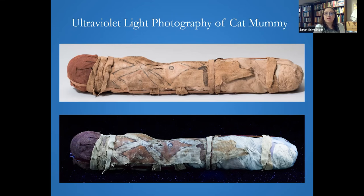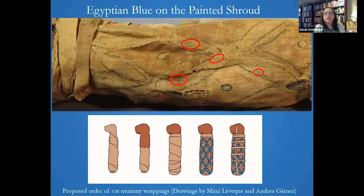The UV photography highlighted the red and black pigments forming the diamond pattern on the shroud, showing us that the diamonds were outlined in black and filled in with red, but the circles in the middle of the diamond were not filled in red. In addition to the preserved red and black pigment, there were traces of Egyptian blue on the oblong portions of the shroud. Minute traces of the Egyptian blue, circled in red, were visible to the naked eye.